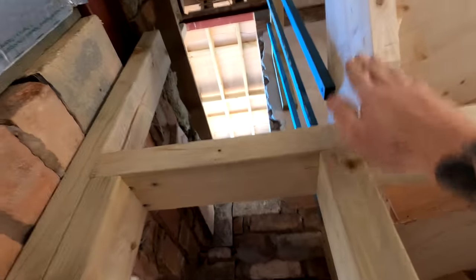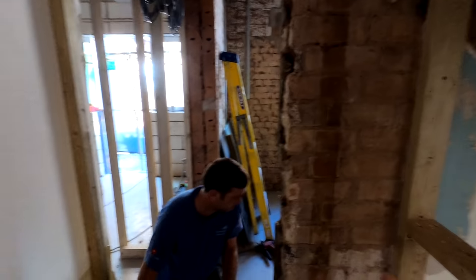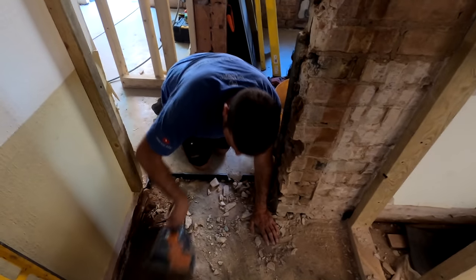So we just need to obviously bring the stud work up and blank that off when we do everything up there as well. And then this piece here, this will basically just be meshed, and then we'll just roll that up nicely into this ceiling up here. So we're just gonna get this all boarded up now so it's nice and secure, and then tidy up, and then we're done. Bye, Pete.